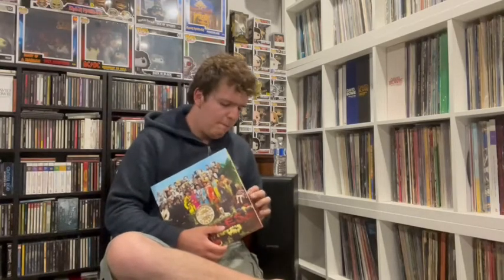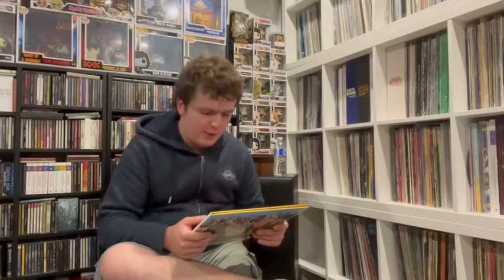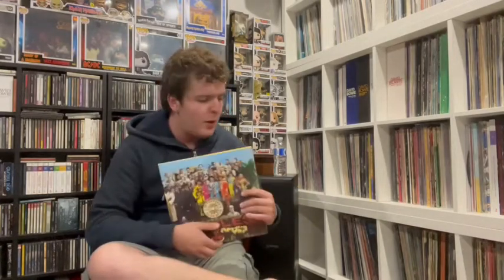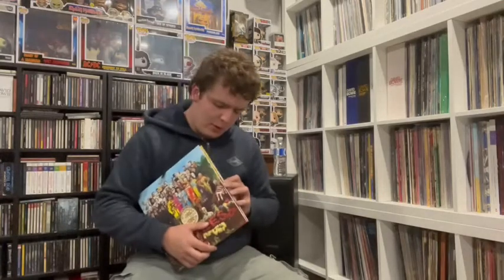This would be the 50th anniversary release of the vinyl that came out in 2017. So this has the extra alternate takes and demos and things in it for the 50th anniversary that they put out. Most of the stuff that's in the CD box set too. Pretty sweet. Just on standard black vinyl, but really cool to have.